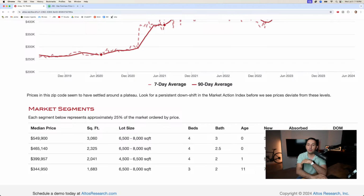So as an example, if we're looking for a 3,000 square feet home, then if that's the type of property that we're looking for, you can expect to pay roughly $550,000. This gives you a good understanding of, hey, is that within my budget?